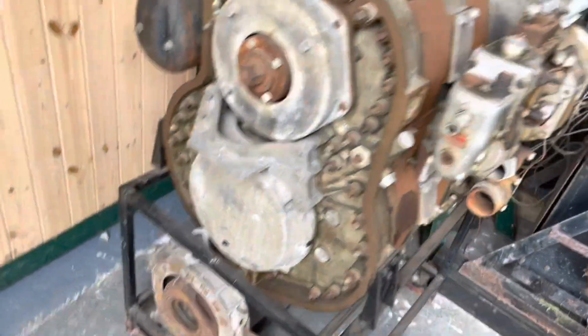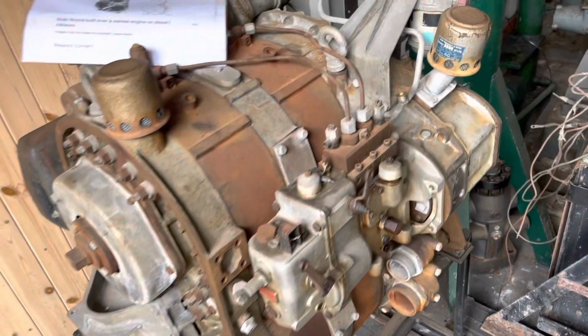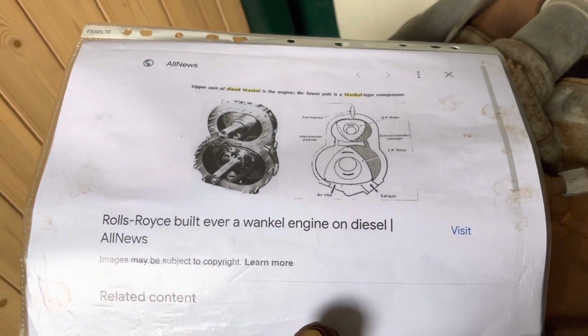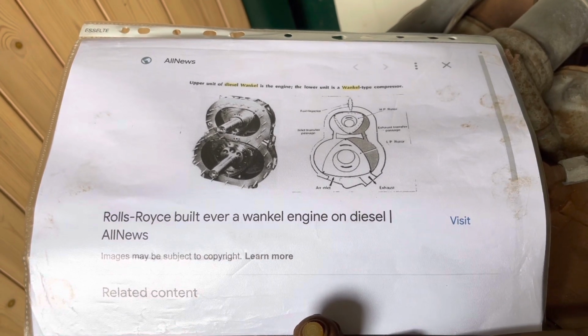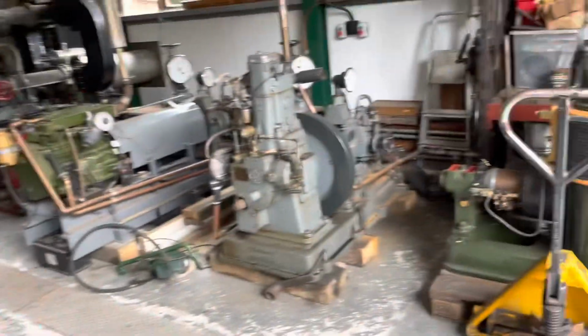Never seen before. It's some sort of Wankel engine made by Rolls Royce, but it's like two on top of each other. A bit of a description here: Rolls Royce built Wankel on diesel. Interesting. Very interesting. In this shed here, there's all sorts.